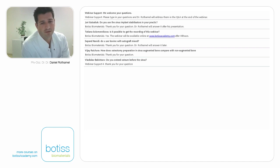Nevertheless, if you have a system that allows for good primary stability, even if you have 4 millimeters of bone height, there's no negative aspect of placing the implant at the same stage as the sinus grafting procedure. So for a general practitioner, it might be for his patients a very good opportunity to place the implant at the same stage with the sinus grafting.